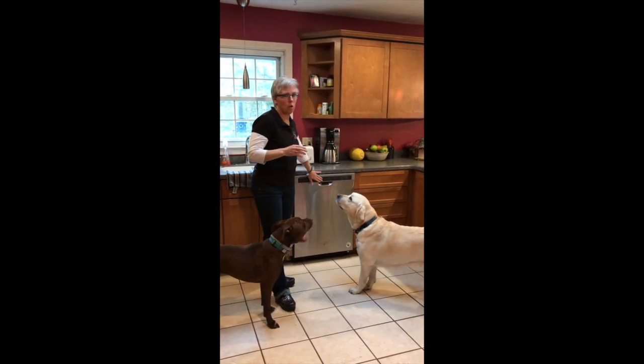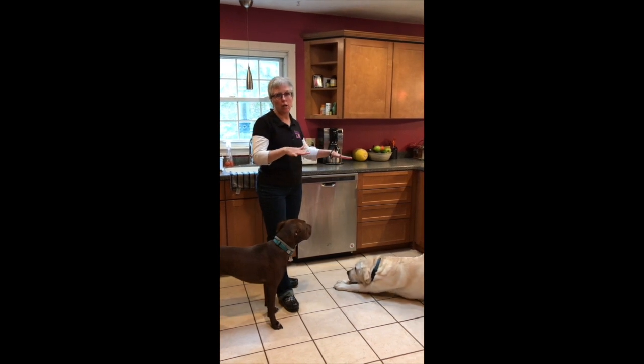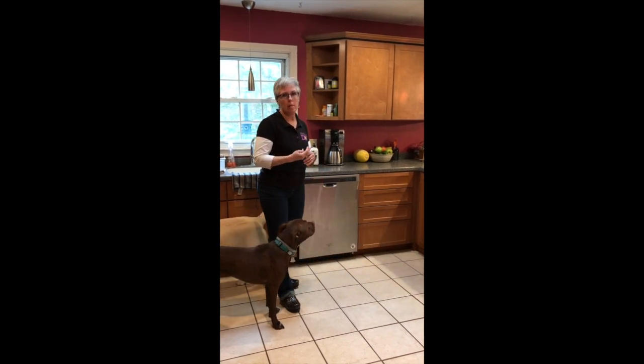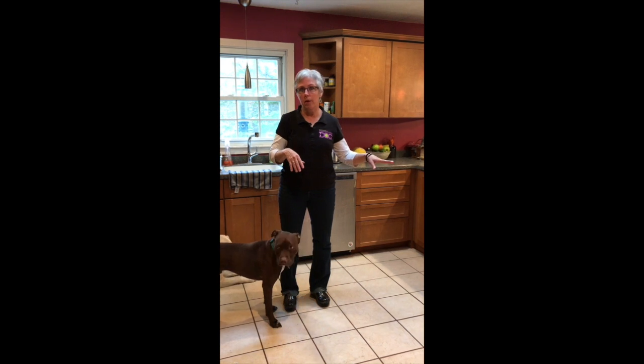When I open the dishwasher to load dishes, I tell him to go to the bed. If I'm cutting treats at the counter and I don't want him underfoot or eating off the floor, I have him go to bed. And ultimately, when guests come in, if he's not crated and he happens to be out, I will tell him to go to bed at that point as well.